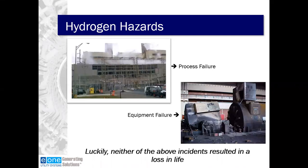In the lower right-hand corner is an example of an equipment failure. In that example, the hydrogen seal, in this case on the collector end, had a failure, allowing hydrogen to leak overboard from the generator. That hydrogen collected in the collector, formed an explosive mixture, again in that range between 4% and 76%. Due to the nature of the exciter or the collector, there was an ignition source, and that led to the explosion and therefore the damage that's seen on the screen before you. Luckily, in neither of the above incidents did these result in a loss of life. Very lucky indeed.